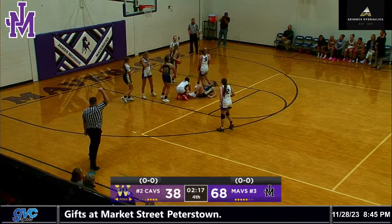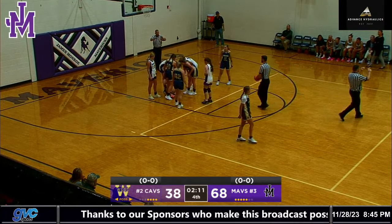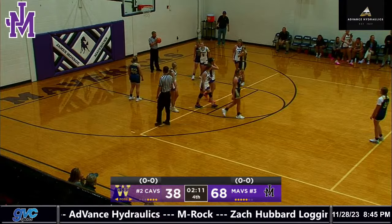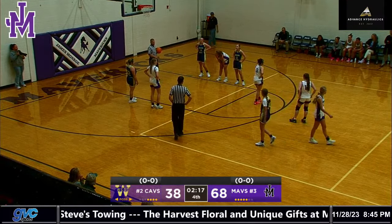Works into the paint, gets a pass out, but there's going to be a foul on the end of it, and that's going to go against, I believe, Holiday. You're going to have Borowski ready to check back in this game.